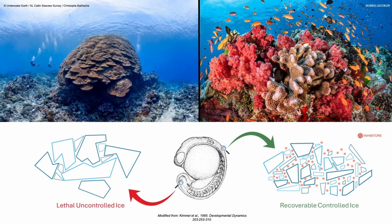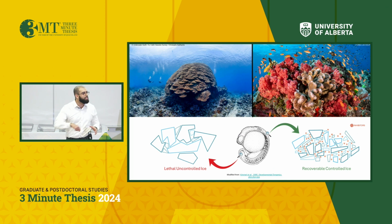We recruited the help of zebrafish because they're easy to maintain, produce a lot of embryos, and their embryos are very representative of those of many other fish animals. So far, my research has yielded 3 compelling results. 1, getting these inhibitors into the embryo is as easy as mixing it into the same water. 2, regardless of the duration of exposure, these inhibitors have no toxic consequences on the developmental outcomes.